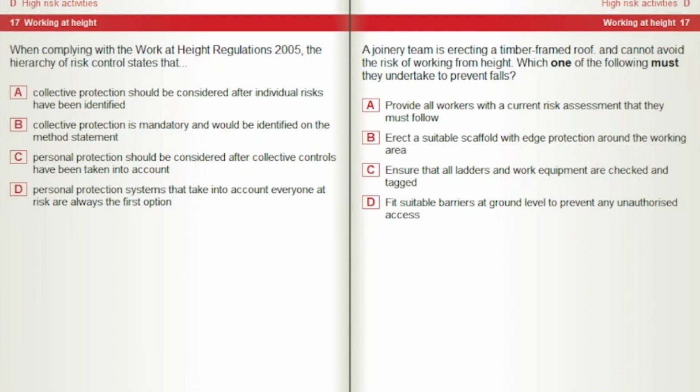A joinery team is erecting a timber-framed roof and cannot avoid the risk of working from height. Which one of the following must they undertake to prevent falls? Provide all workers with a current risk assessment that they must follow. Erect a suitable scaffold with edge protection around the working area. Ensure that all ladders and work equipment are checked and tagged. Fit suitable barriers at ground level to prevent any unauthorised access.